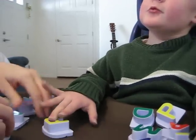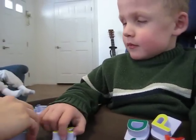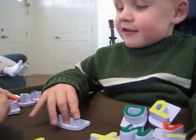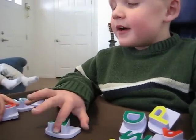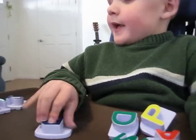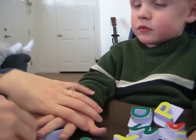Oh. Very good. Yeah. What letter is this? X. Good job. What letter is this? C. Good job. What letter is that? He's showing his mouth too. Mm-hmm. What letter is this one?